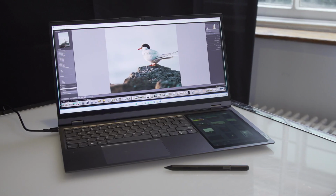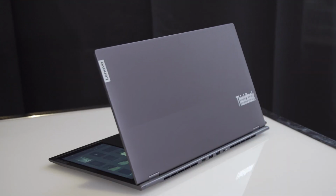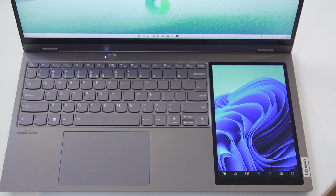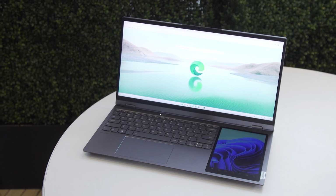We're here at Lenovo's CES hands-on event in New York, and I'm checking out specifically the ThinkBook Plus Gen 3. Now, if you followed Lenovo's work in the past, you know that the ThinkBook Plus line is where the company tends to experiment on unusual form factors. There was once a laptop with an e-ink screen on its lid. The ThinkBook Plus Gen 3, however, is Lenovo's take on the dual-screen laptop.